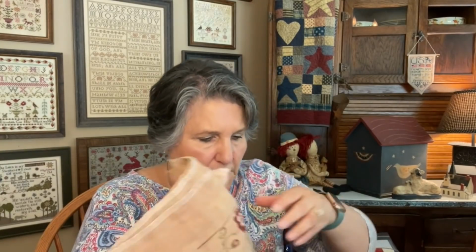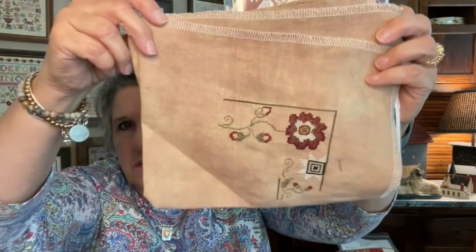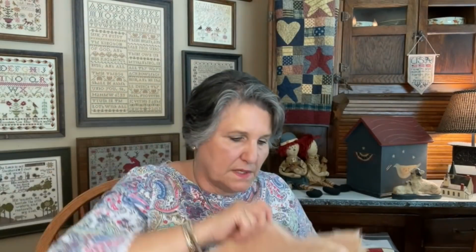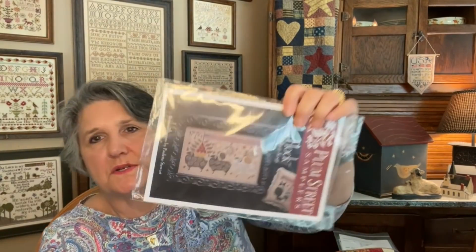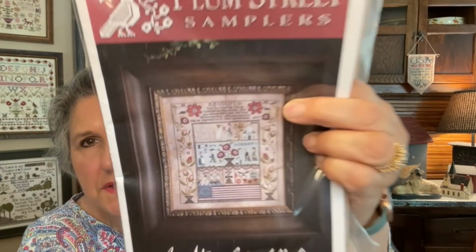Plum Street, my other WIP I started was this one, which is Heritage Sampler. This was the first of the Plum Street trio. So this could even be my next WIP tomorrow. And then I have this Plum Street Flag Folk. I don't have that kit in, but I love that with the big flag and the sheep. Then the next one, I'm not sure the order, but this was a new constellation. Plum Street. A lot of these three, they have a lot of over one, but it's so worth it.